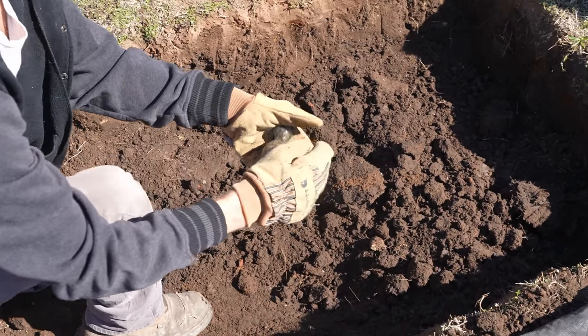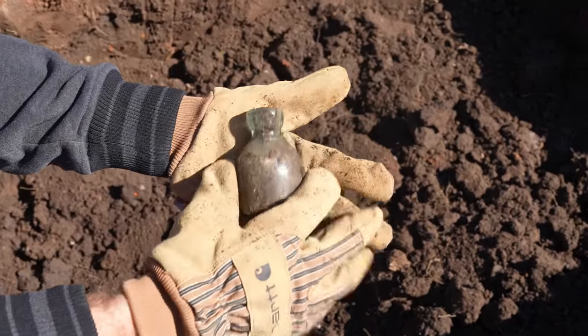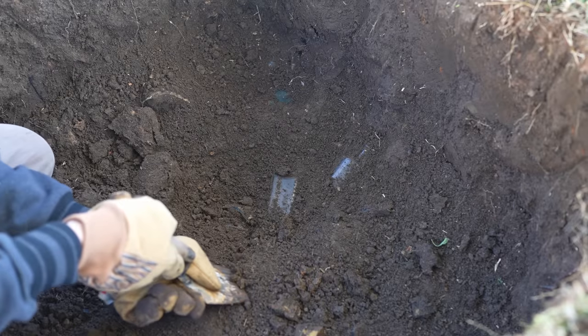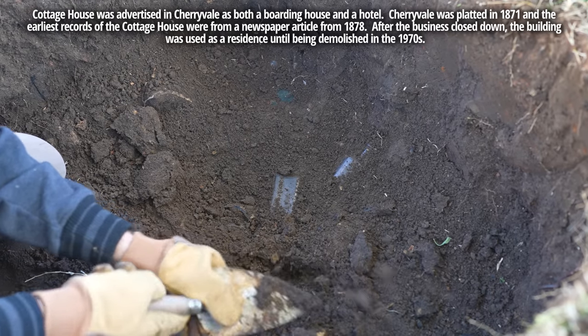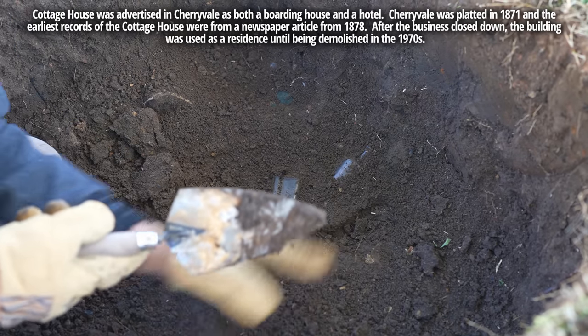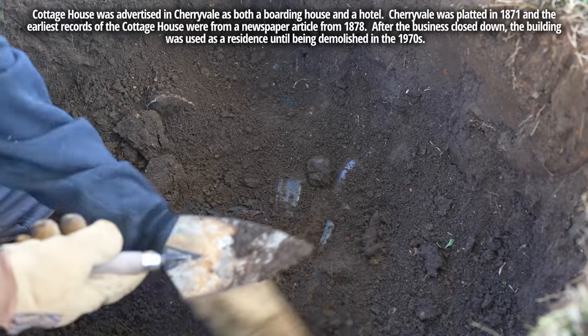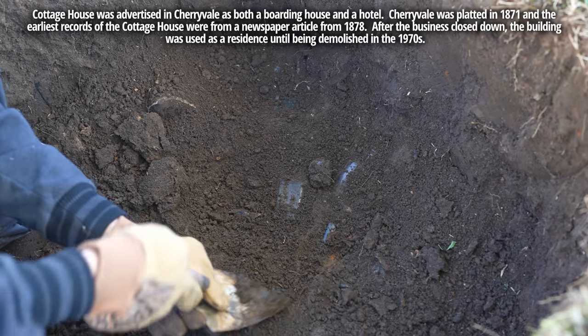Whoa, I think we're into something good. That is a hutch top. Wow. This pit is loaded. I can barely get my trowel through without hitting something. There's another one. And another one.